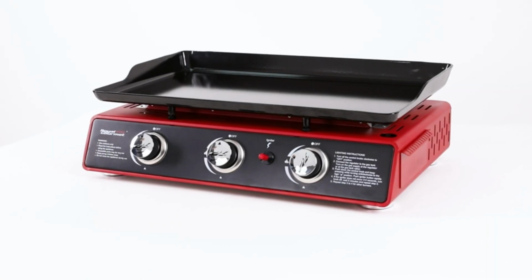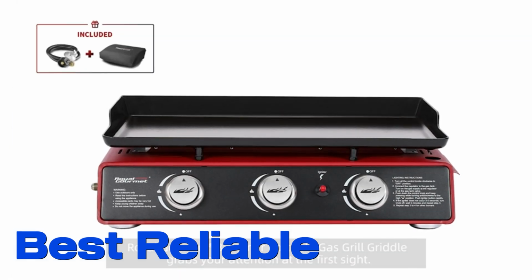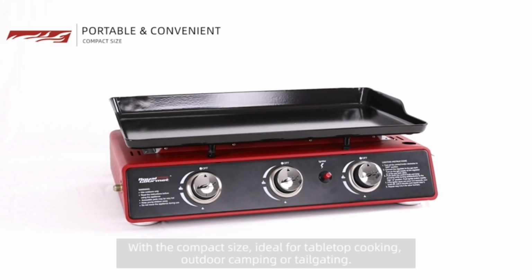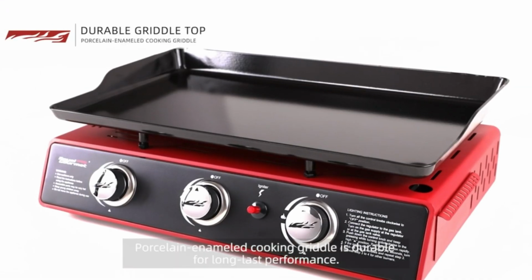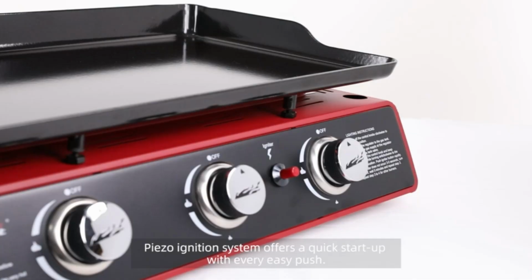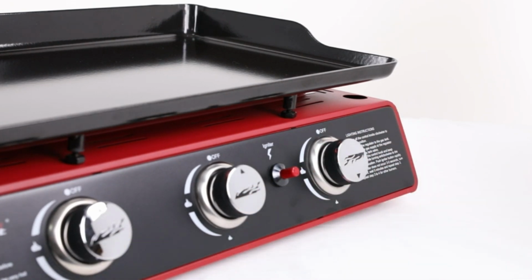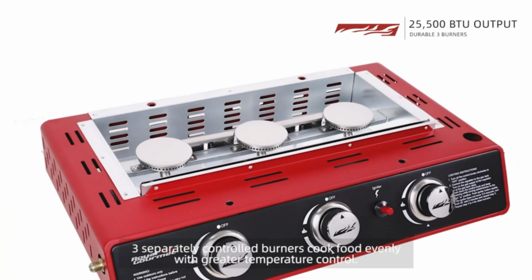Number 2. Royal Gourmet PD1301R. This buddy earns the title of the best reliable griddle among the options. This tabletop grill is perfect for small outdoor events like camping and tailgating. With sturdy feet for stability and fueled by a 20 pounds propane tank, it's ready to go wherever the adventure takes you. Plus, with 3 separately controlled burners and 25,500 BTU cooking power, you'll have plenty of heat to cook up your favorite meals.